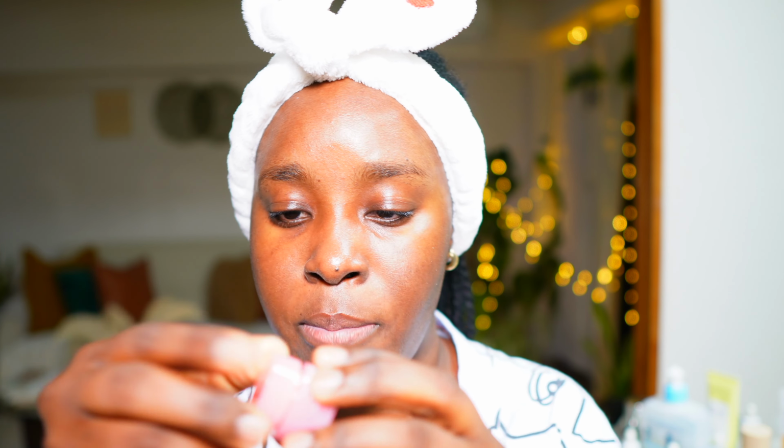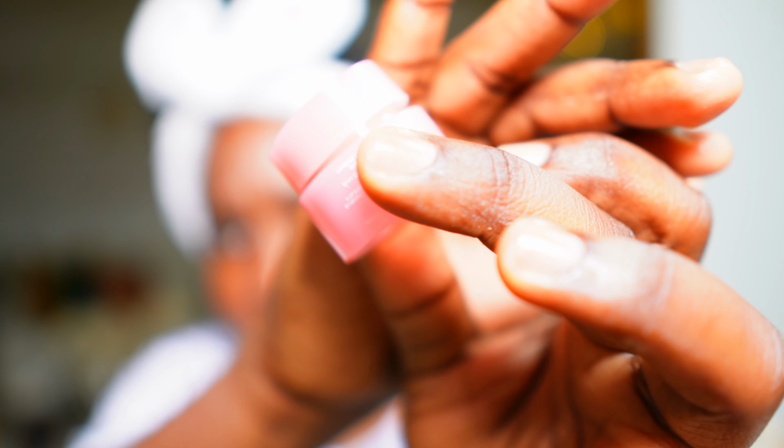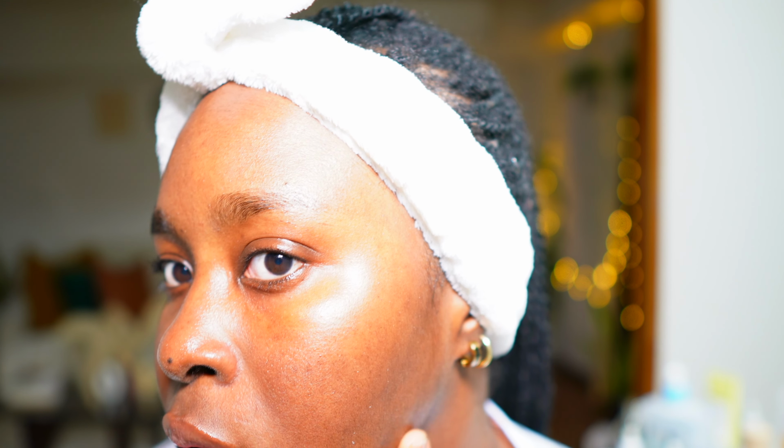So I'm going to go in with my Laneige Sleeping Lip Mask. This is a sleeping mask. I'm going to take just a little bit and then I'm going to apply a lip gloss. So while this is absorbing into the skin, I just want you to see my skin, what it's looking like. Look at the forehead, the cheeks. Let's look at everything, guys. Raw 4K footage. Just want you to see my skin. Look.